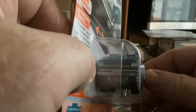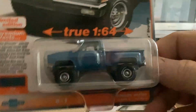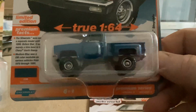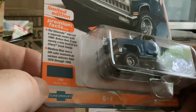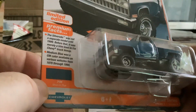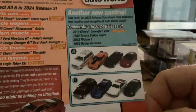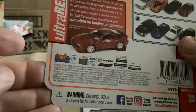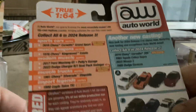It's hard to tell. Anyway, I like this. It's really nice. And they did a good job on the wheels. I really like the wheels. And then they give you a little information here, and it is called medium blue. Okay, so it's an actual GM color, so you can pause and read that. And here's some other information on the back if you want to see it. All right, you can pause it at any time. And again, this is Auto World, so same company owns Johnny Lightning, owns this.